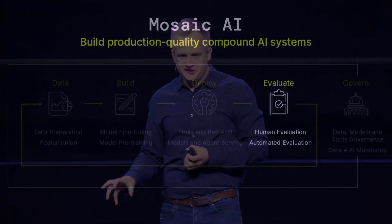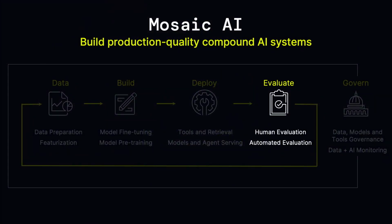So the last piece of the puzzle is how you evaluate and understand quality. AI is a super exciting space right now because it's so easy to quickly demo and put some data in an AI and build something that seems to be pretty cool. But what's really important when you go from a demo to a deployed application is that you make sure the quality is really, really good.